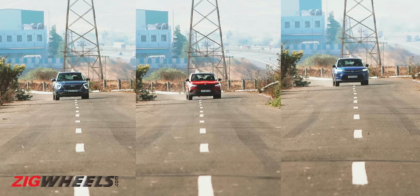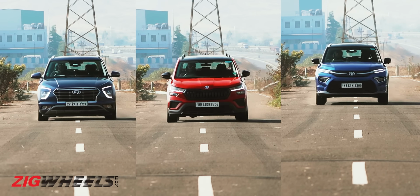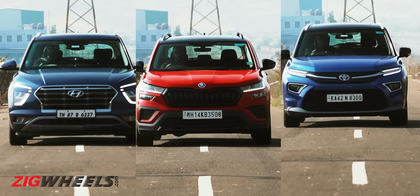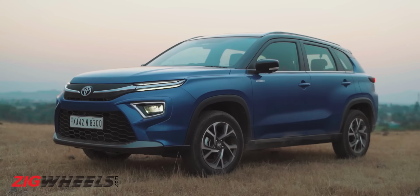For the braking test, we again went to our archives and picked the best braking figures for the variants of these models that we've tested. And here are the results. Point to note that the Toyota Hyryder was tested in wet conditions.